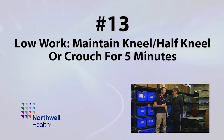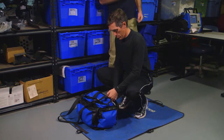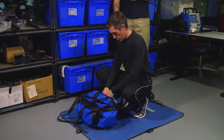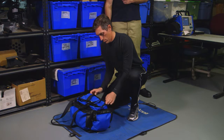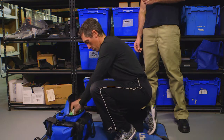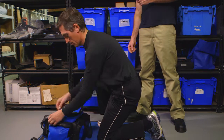Number 13. Low work. Maintain kneel, half kneel, or crouch for 5 minutes. For the final task, you will position yourself on the mat on either 1 or 2 knees or squatting for a total of 5 minutes, alternating between each position if desired. You will be exploring through an ALS bag during the task. They will let you know when the time is complete. This is a working bag, so please do not open packages and be cautious of where you remove items to return in the same order. Your heart rate will be monitored after the task.